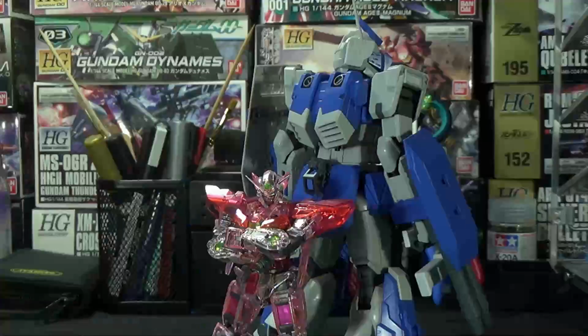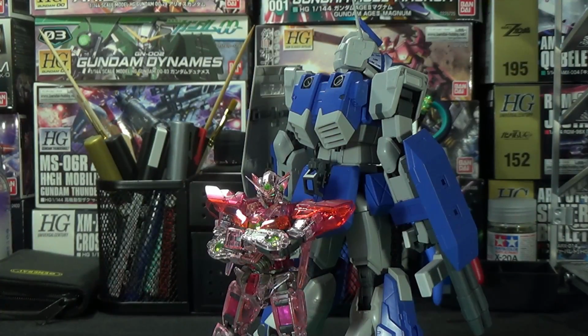Future second out. Gundam Narrative's release is fast approaching, and even though we already know a lot about this movie, there's still a couple things Bandai's keeping under wraps.